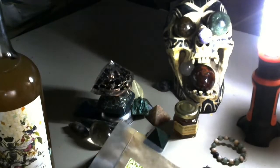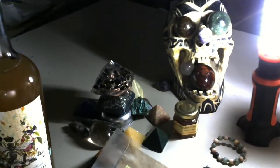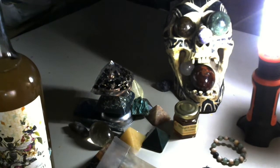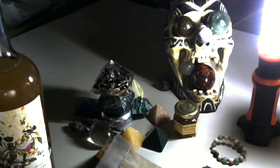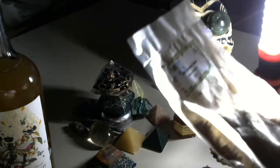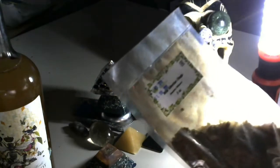And I would agree with the statement that if it's not something locally sourced or close by, close to you, it's not going to be as beneficial. But that's not necessarily to say that you're not going to get benefit from it. This was wild Siberian chaga.